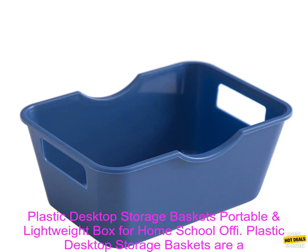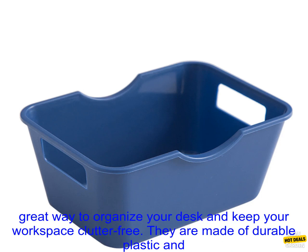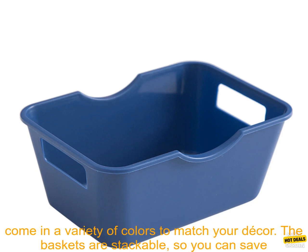Plastic desktop storage baskets, portable and lightweight box for home school office. Plastic desktop storage baskets are a great way to organize your desk and keep your workspace clutter-free. They are made of durable plastic and come in a variety of colors to match your decor.